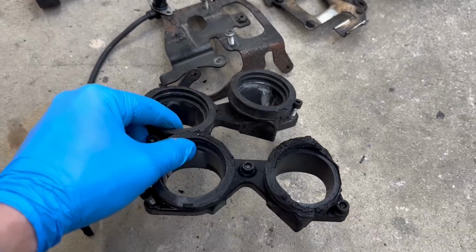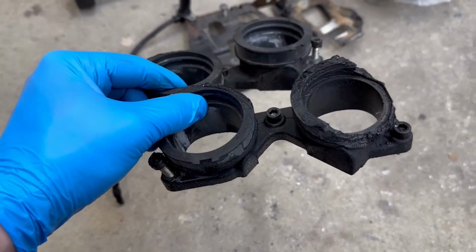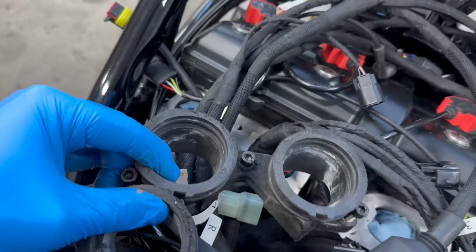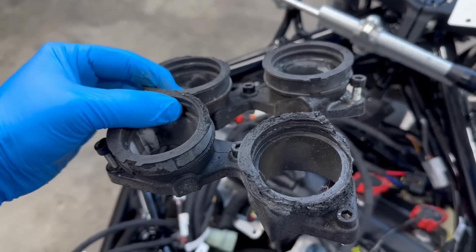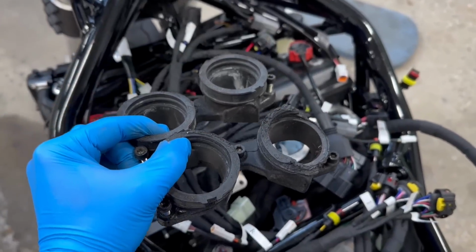Now next, these pieces are what the throttle body slips onto, and these bolt directly to the engine right on top there. But as you can see, these are pretty damaged, and these are 100 English pounds. So I've been trying to find secondhand ones on eBay, but I can't find them anywhere. So we'll have to run these for now.